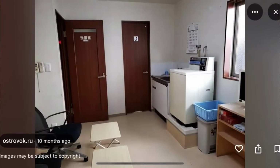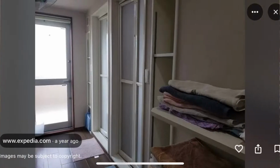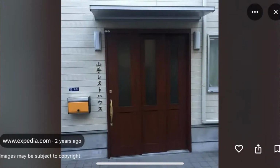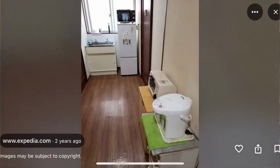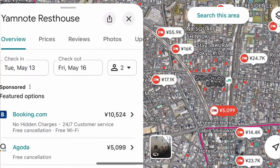I like Google.com for this because the reviews seem pretty honest, because you get a lot of reviews because a lot of people use this. I don't know if you book it, but I'd use several platforms to check the prices out and check out the reviews. The Yanote, it says Yamanote, but I think they called it Yanote Guest House. It's pretty basic, but you can't beat that price. You can probably get it even cheaper.